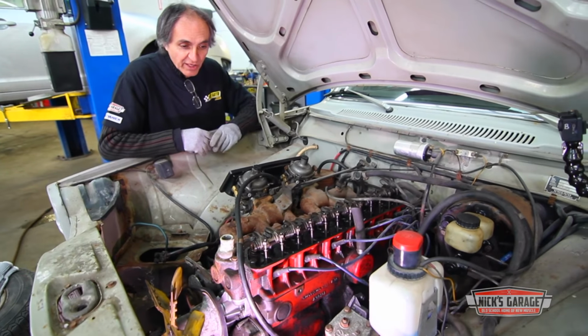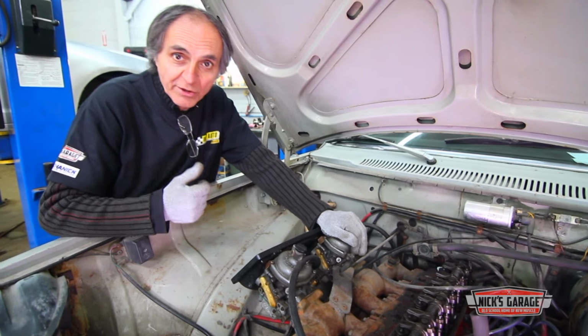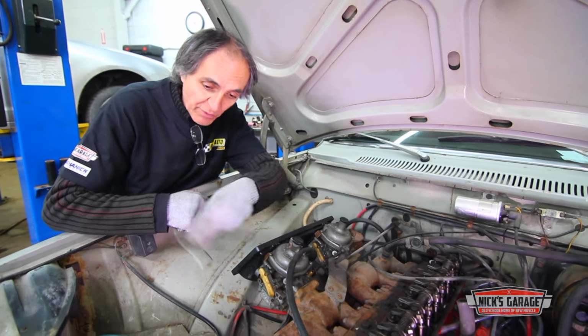And we're going to start with, we replaced the fuel pump. So we put a new fuel line on. We got the radiator done. We're going to put it in very soon after we replace the brake lines.